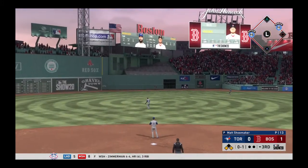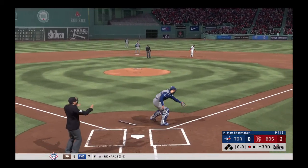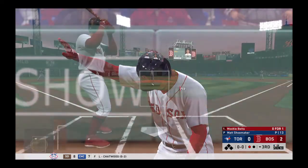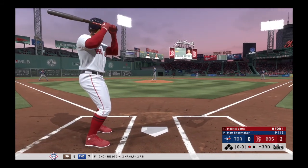Going back is Fisher. On the warning track, he makes the catch. And the runner scores from third as they extend their lead. Great job there by this power hitter. Known for driving the ball out of the ballpark, does the job right there with the sac fly and brings the run home.